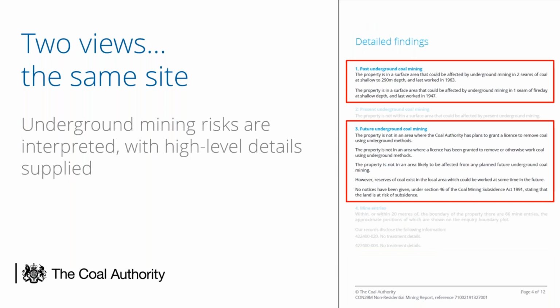When looking at the detail within the actual Con29M, all the information is responded to in a textual format, meaning it gives a property conveyancer all the information they require to ensure that they're acting correctly on both the behalf of their client and the lender that's involved in the transaction. What this means, however, is that it's only realistically the minimum amount of information required, which is shown to ensure that all people involved have the information they need to be able to proceed with a property transaction.